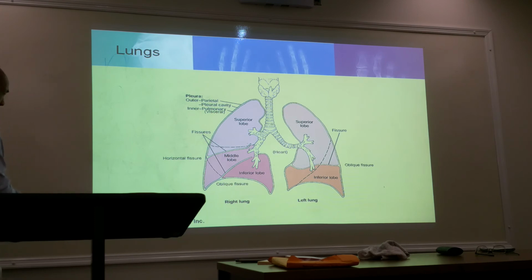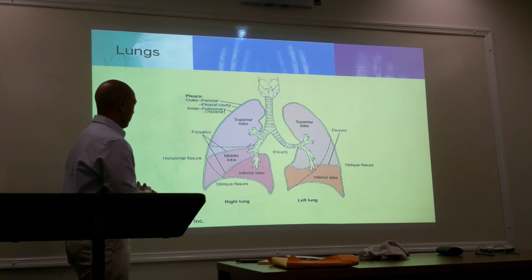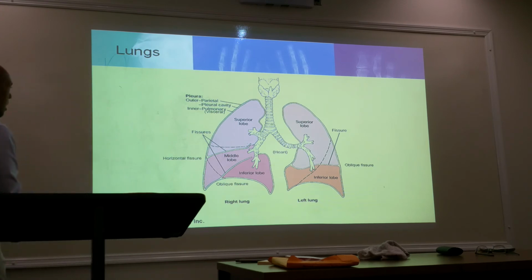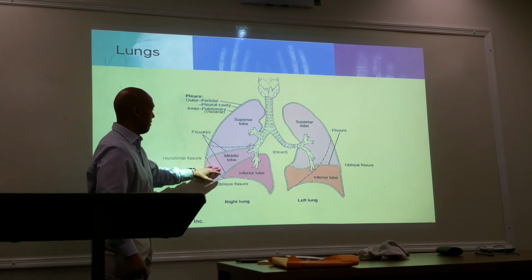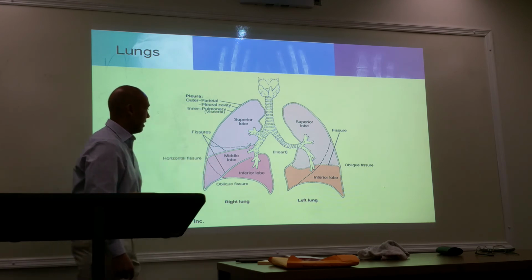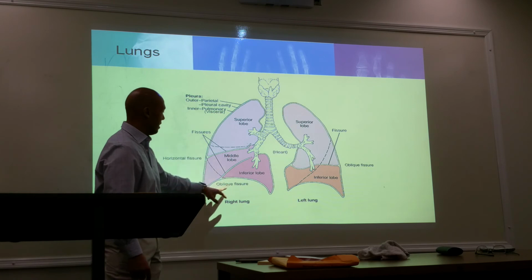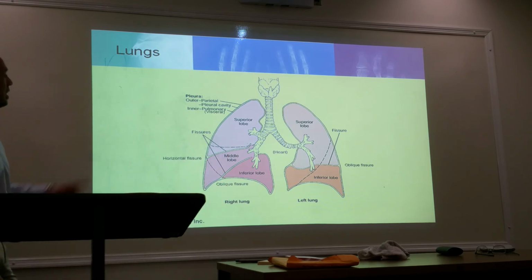Each of the lobes are divided or segmented by what's known as fissures. On the right, you have the horizontal fissure that divides your superior and middle. And the division between your middle and your inferior is your oblique fissure. And on the left side, there is no middle, it's just an oblique fissure.